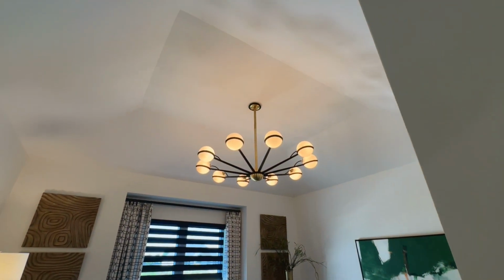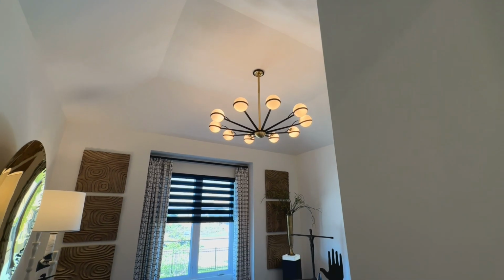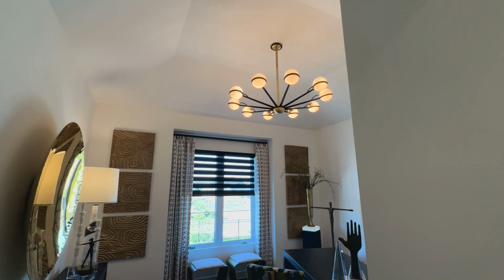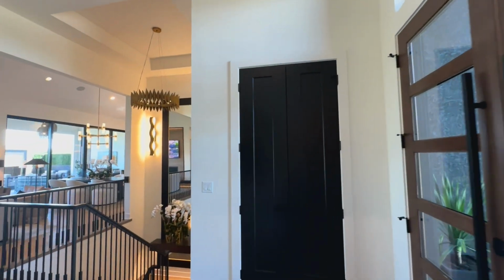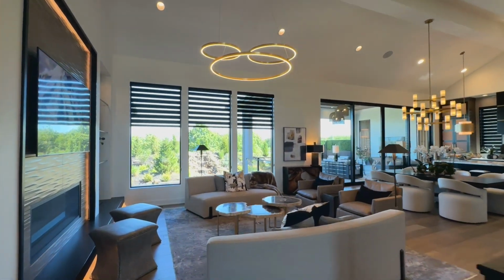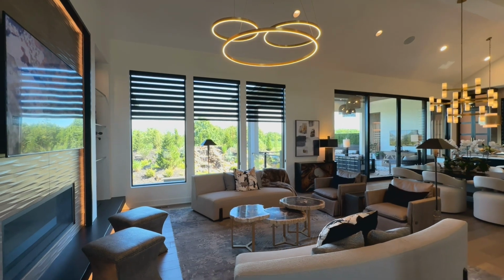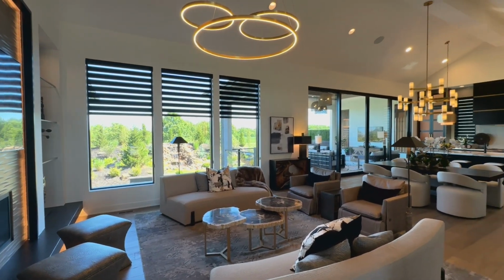And then up top, you've got the vaulted ceiling, beautiful light fixtures throughout the home. You'll see all kinds of different designs and styles of light fixtures as we walk through. They all tie in very, very well. So main living spaces of the home, like right off the bat, as soon as you walk in, you can see all the indoor, outdoor living, like the flow from the inside to the outside.